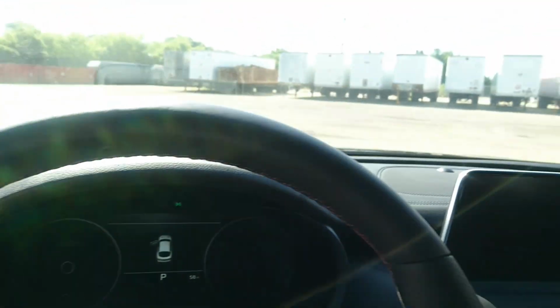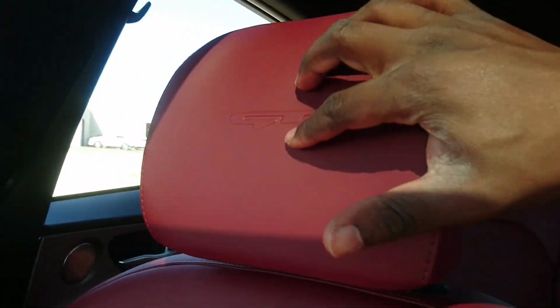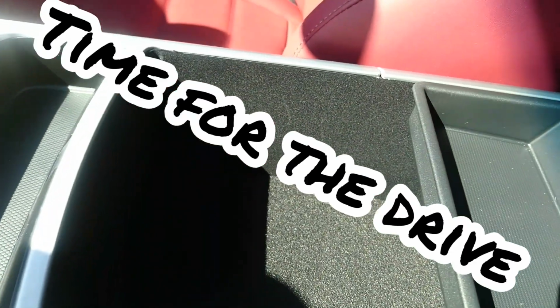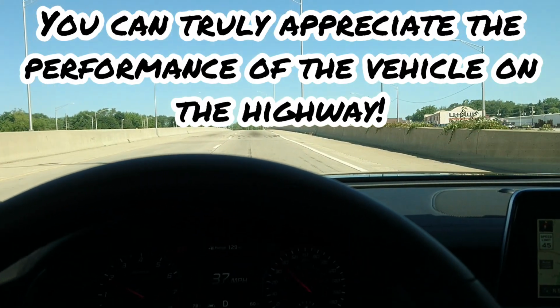Now, you can see here, plenty of space in the seats. Here's the GT emblem right here. These are well-appointed seats, perforated leather. Here's some space for your center console devices. It's a little bump up here.